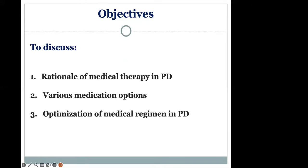The objectives of the talk would be to go over the rationale of the use of medications in Parkinson's disease. And in the process, we'll go over various medication options that are out there for symptomatic management of Parkinson's disease. And we will also go over a strategy to optimize the medication regimen in Parkinson's patients.